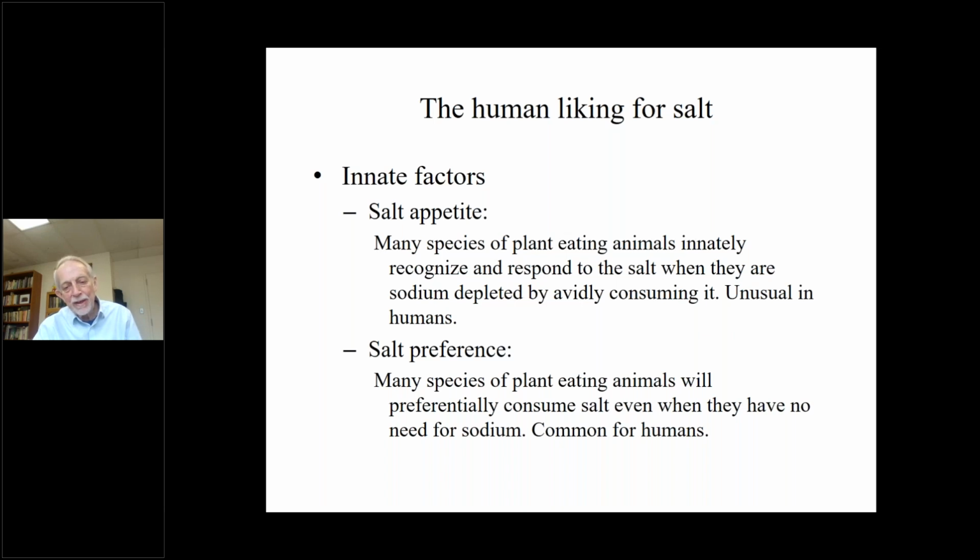In the general population, almost nobody is salt depleted. You may feel like you are, you may desire salt, but in terms of the body's physiology, humans are remarkably good at conserving salt. So salt appetite, in the sense of this tremendous desire to get salt, is seen only in certain medical conditions. However, there is a salt preference, which is a bit different.